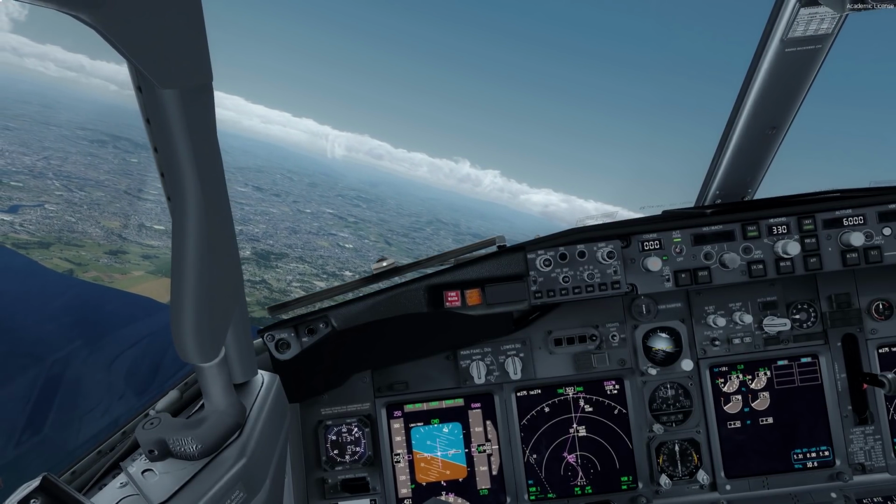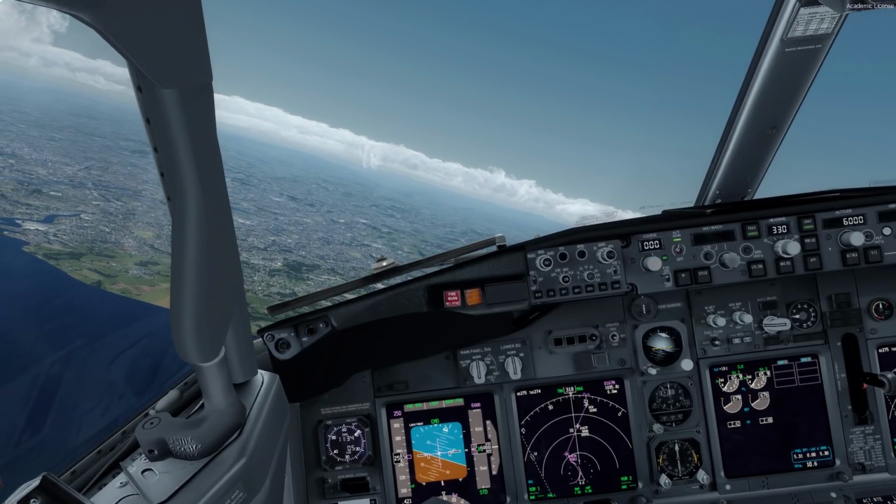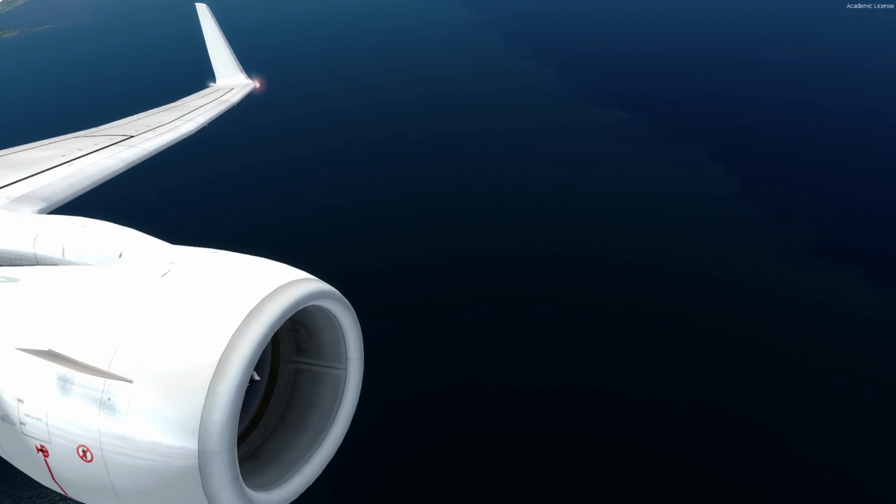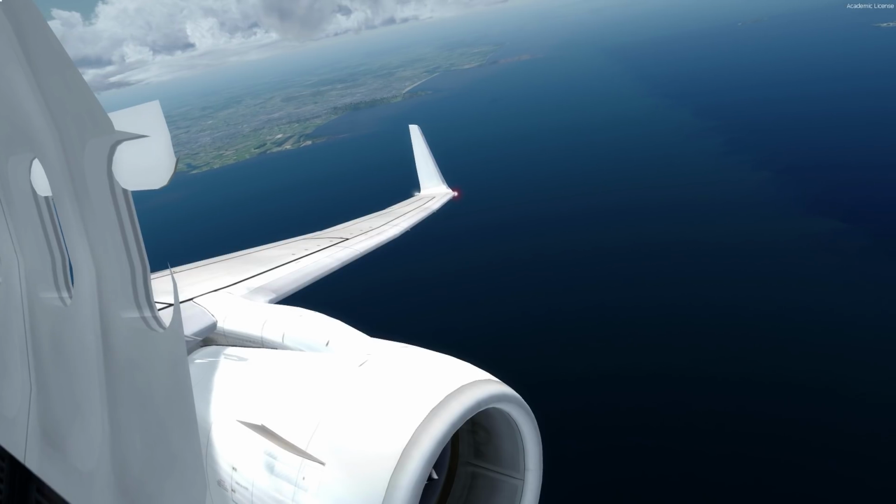So it should be on profile now, turning on to that waypoint that we had to go direct to. And in a few minutes we can have a look at some cinematics. Lovely wing view.